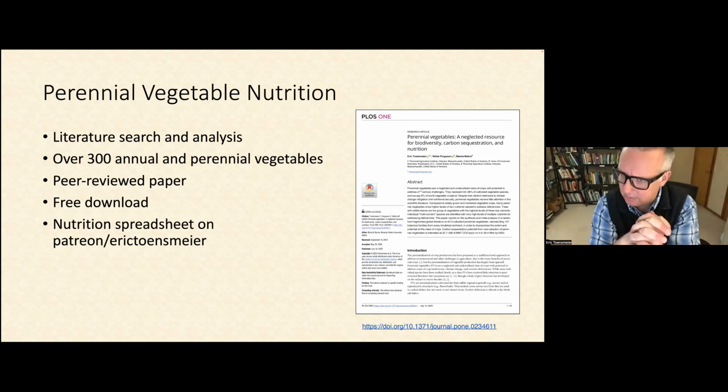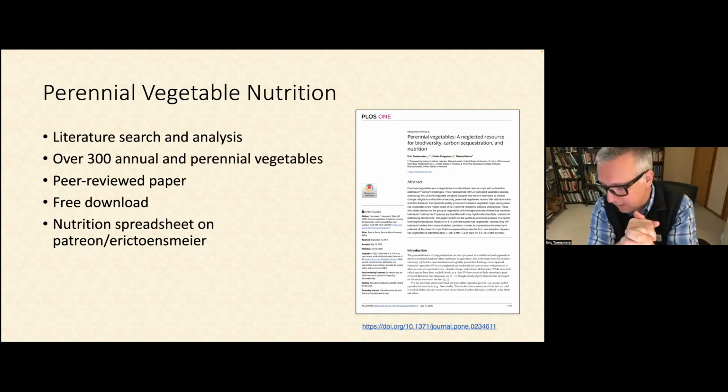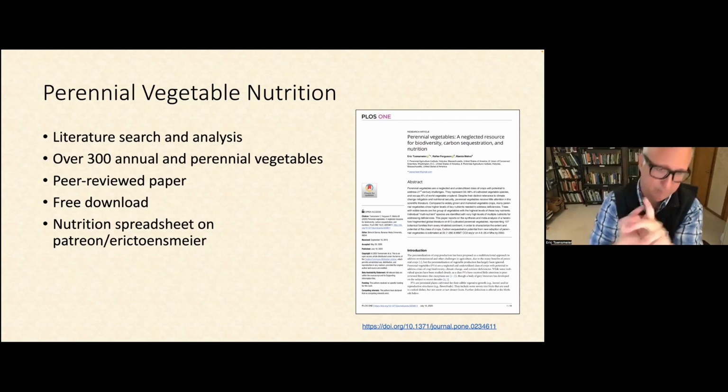It's a paper you can download for free, but I noticed that one of the attachments, the one that actually has the nutrition data, was not the correct one on their website. So I put on my Patreon page, but for free for everyone, the full spreadsheet. So if you'd like to go and see the nutrition data and play around with the numbers and analyze things, that is available for you there.